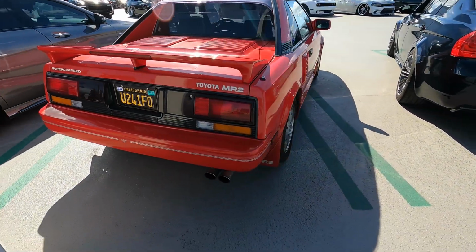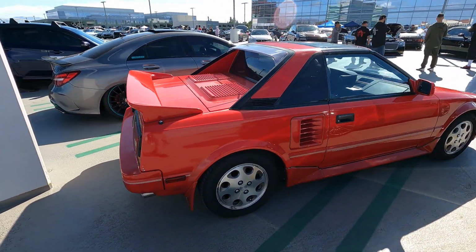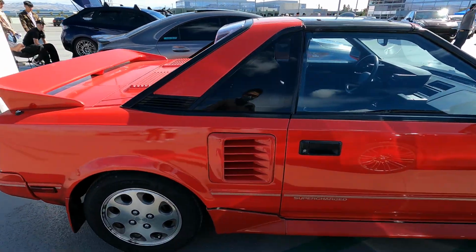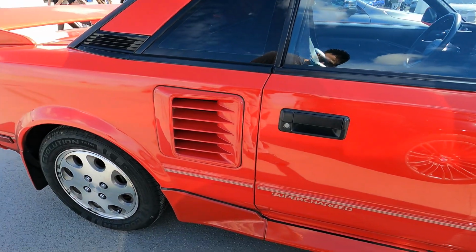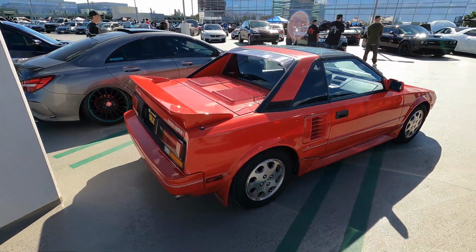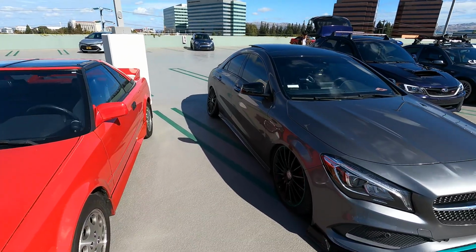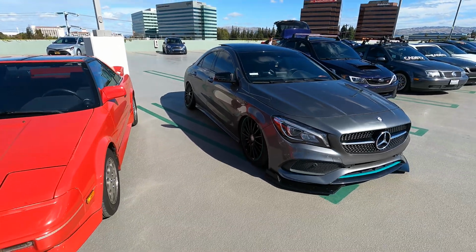Gotta love the MR2. Gotta give the tribute to the old school when it comes to the Toyotas. And it has that vent here, that air intake right here on the side, the single one here, which is the signature of the MR2. Lightweight, mid-engine car. We just have so many cars here, it's gonna take a while to get through, but let's just take a look at them a little more quickly.